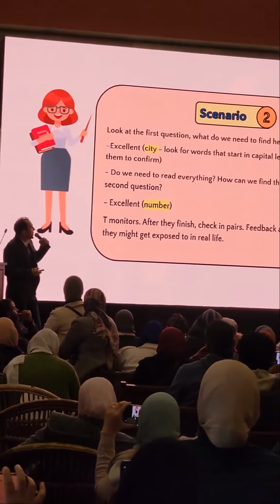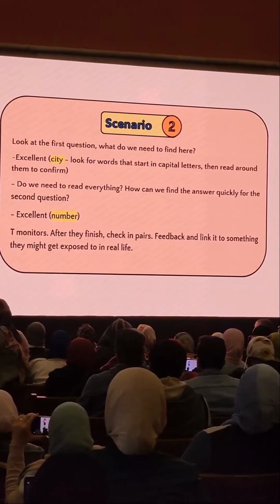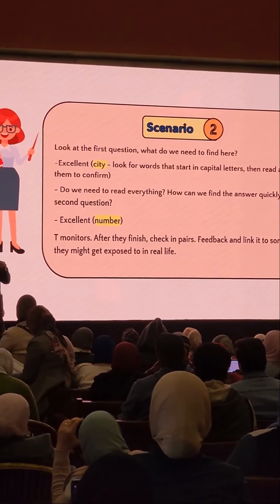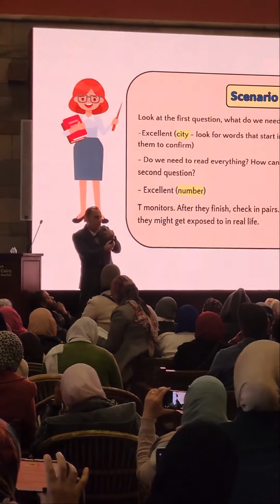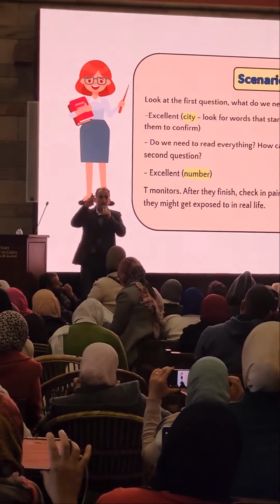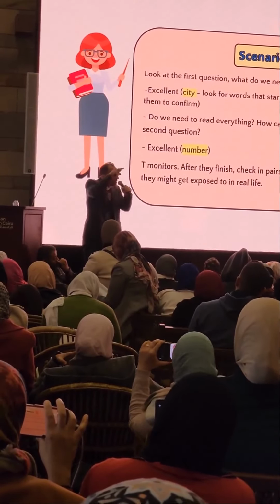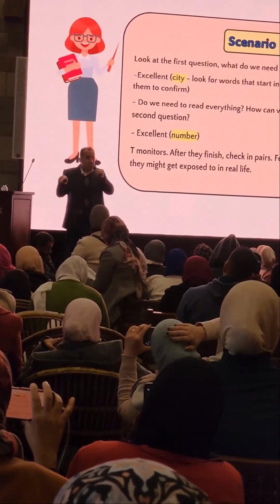So the second question, we asked them, how can we find the answer quickly? Do you need to read everything, or do you need to find the number and read around it? So you are providing them with clues, and the clues form a strategy. Whenever they have a question asking for a proper noun, or a number, or a sign, maybe how much something is, they just look for the sign or the symbol, right? And that helps finding the answer quickly.